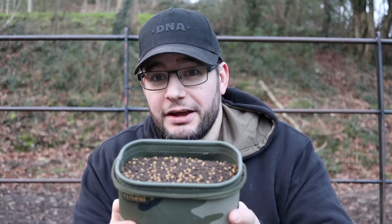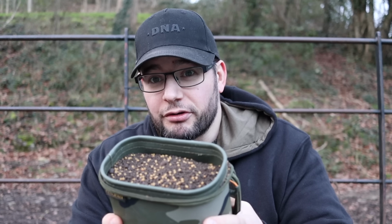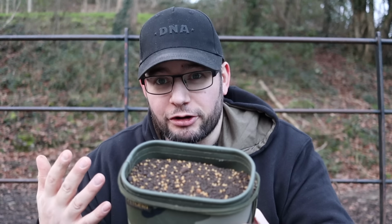The actual mix itself, I keep in an EVA bag. That keeps it all nice and dry. Obviously, you don't want your solid bag mix getting wet. And it's really simple. All I've got in there is some of the DNA mini cray mix, and then I've got a little sprinkling of the maxi cray mix, which is basically a slightly larger pellet.